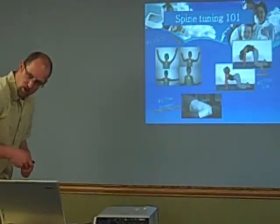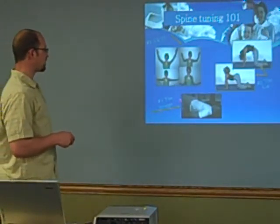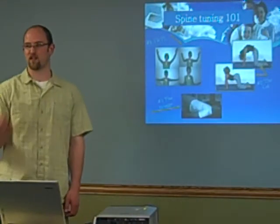Just drop, arching our back, dropping our belly down. Really works well for stretching out the spine. And then the most important exercise for the low back is going to be the bridging exercise, where we're laying on our back, lifting our hips up off the ground.